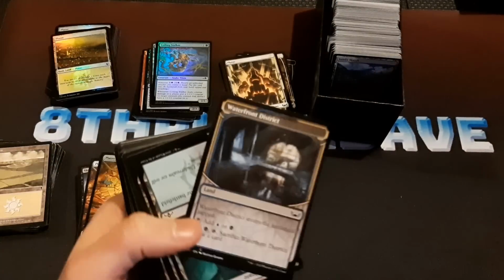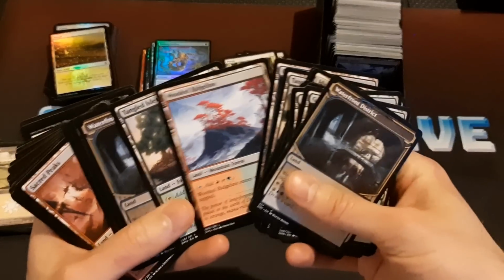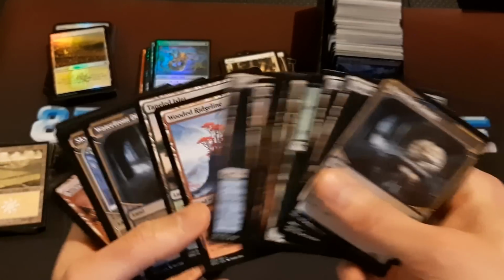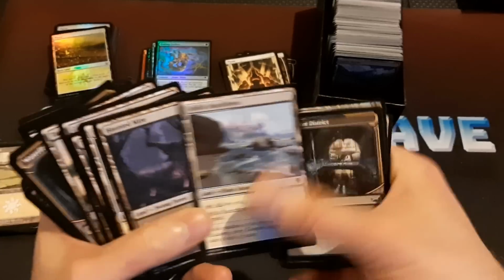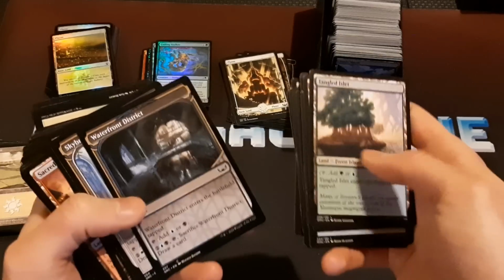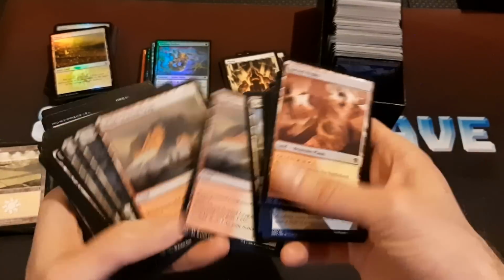So we got some new Capenna stuff in here. Or is this all just random non-basics? Oh, it's going to take a while to go through and take all these out. But some of these Dominaria common tap lands can be buy listed, actually. I'll try to separate those, maybe.